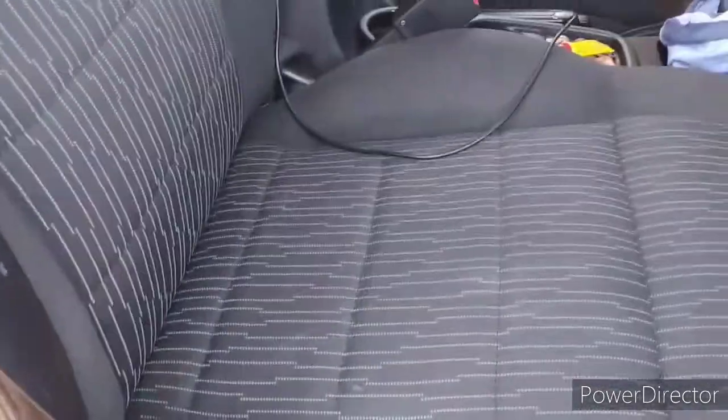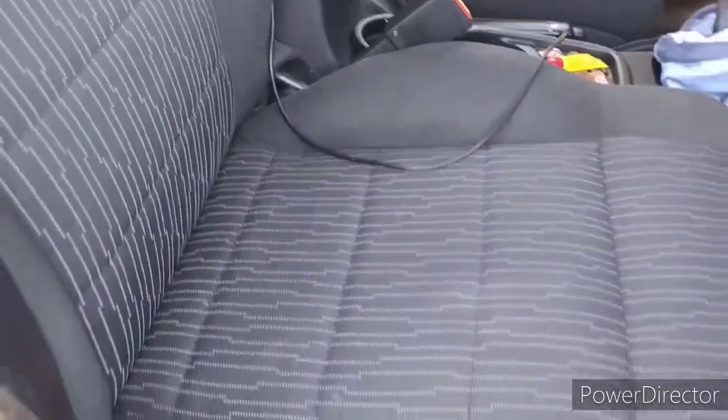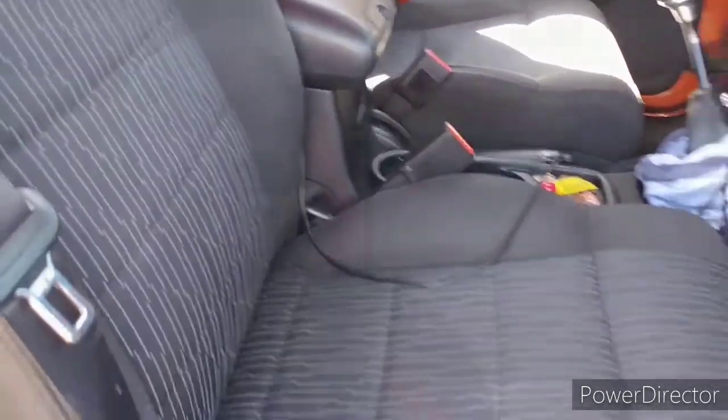My passenger seat's pretty new. Not a lot of people sit in here. The lady last night sat in the front seat and she was like, "Are these the stock seats?" I'm like, "Yes." She says, "These things are really comfortable." I'm like, "Hey, that's what Jeep do." It's pretty much how I clean my Jeep.